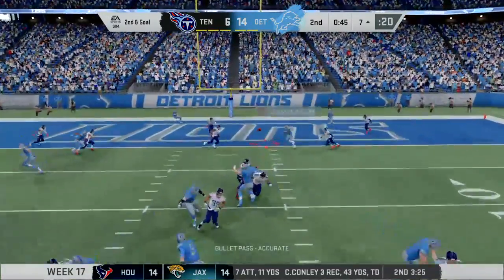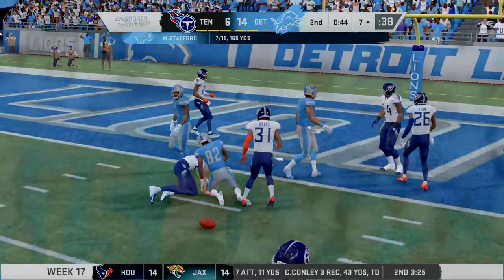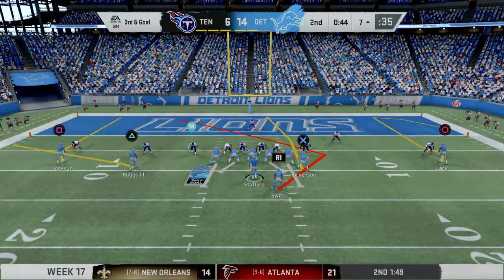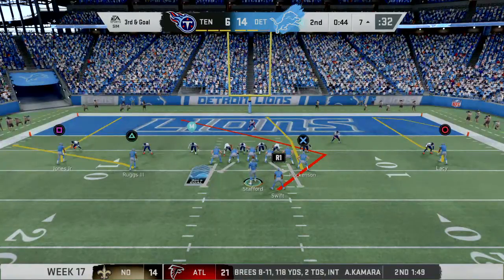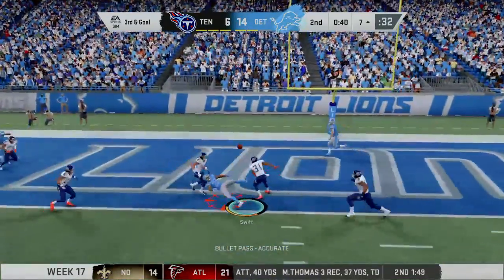Now it's Stafford. To the goal line, but it's incomplete. Nice play there to force the incompletion. And to me, one thing's for sure. When you're the underdogs and you're playing on the road, you absolutely have to get takeaways. You've got to get the ball from them. Yeah, win that turnover battle.